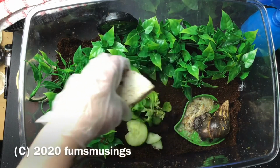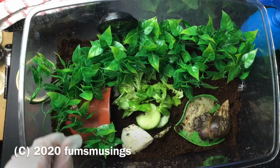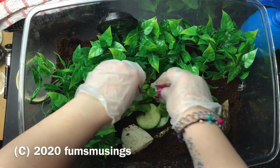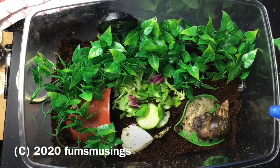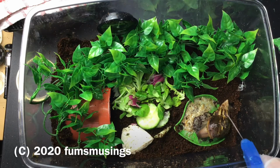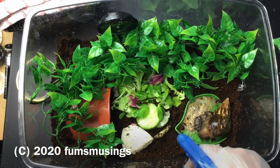I find if I distract Morty with some food, Morty will stay out for a little bit longer when I first cleaned him out, so I can have a look and see how he's doing. And I'm giving him a variety of salad leaves, a little bit of cucumber, which I give weekly, and I will spray that with plenty of water. And as you can see, Morty is busy eating some snail mix. I give them snail mix once a week to make sure they've got plenty of protein in their diet.